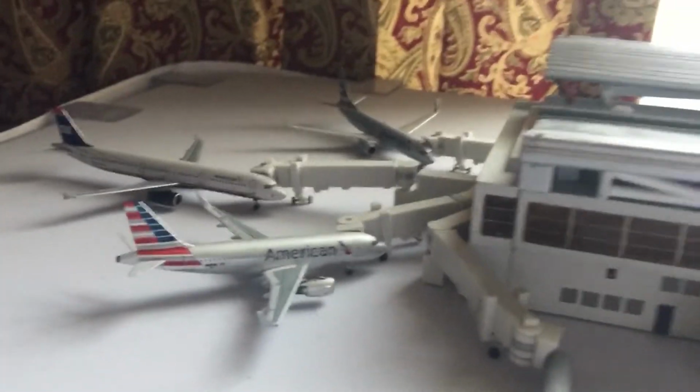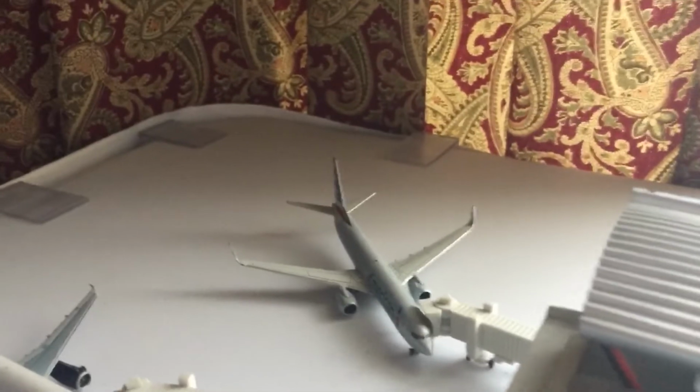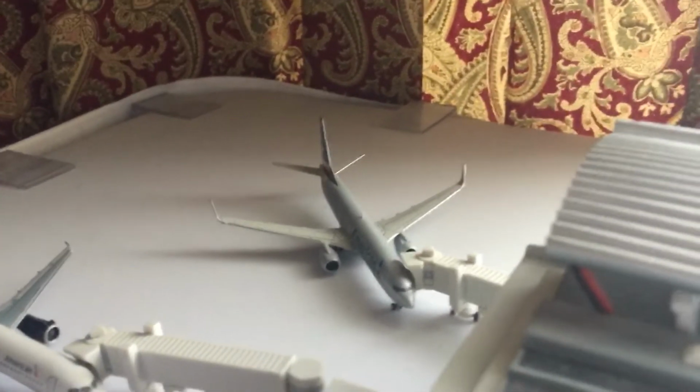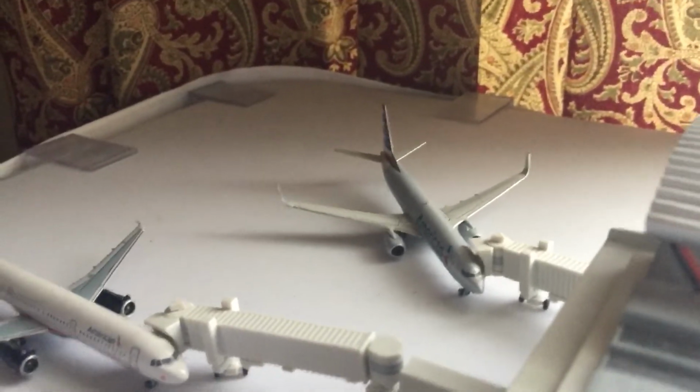We've had a lot of movement with the American Airlines fleet. 737s go to DFW, Charlotte, and that's about it, I'd say.